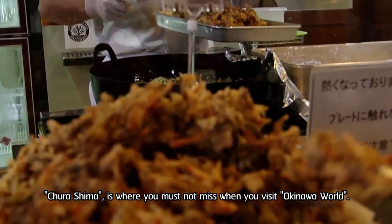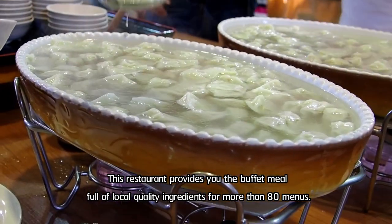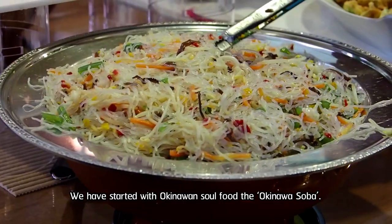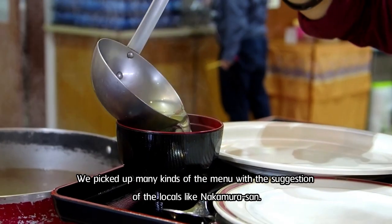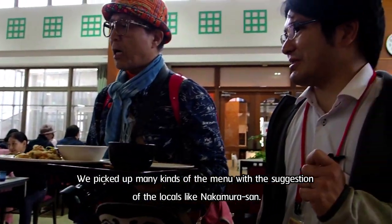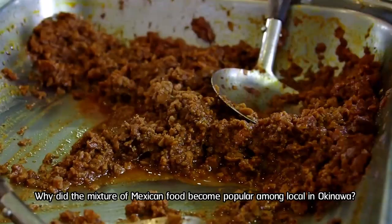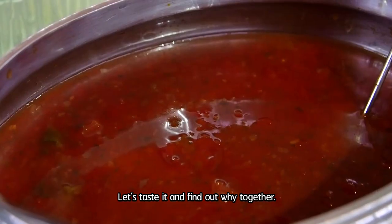Churashima is where you must not miss when you visit Okinawa World Theme Park. This restaurant provides you a buffet meal full of local quality ingredients for more than 80 menus. We started with Okinawan soul food, the Okinawa soba. We picked many kinds of menu with the suggestion of locals like Nakamura-san. Finally, the last menu, taco rice. Why did the mixture of Mexican food become popular among locals in Okinawa? Let's taste it and find out why together.